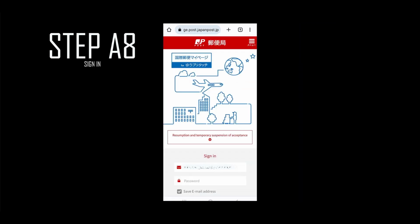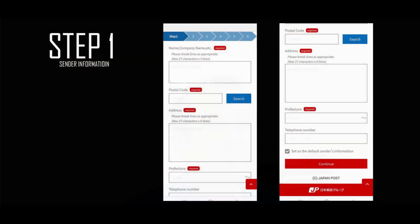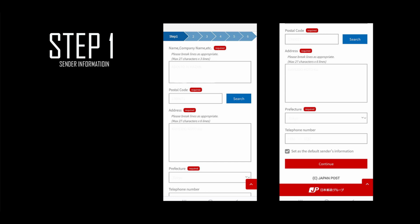On the final step, you're going to sign in with the email and the password that you put in earlier. Now we're going to go to the actual steps. Step 1, you're going to put your name, your postal code, your address in Japan, your phone number, your prefecture, and then you're going to click continue.